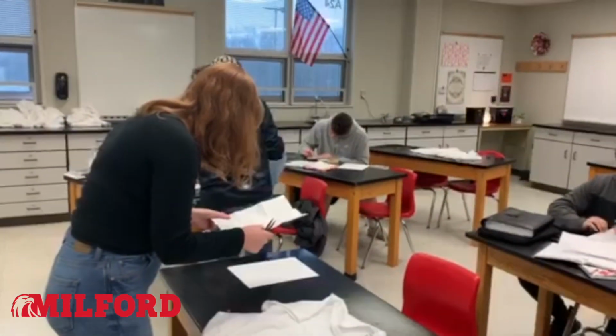So we fingerprint each other, how to fingerprint themselves, different ways to reveal those prints. That's probably one of their most favorite labs from last semester because they do charcoal washing, they get to do super glue fuming, and basically 8 different ways to reveal fingerprints, whether you can see them or not, with these really cool techniques.